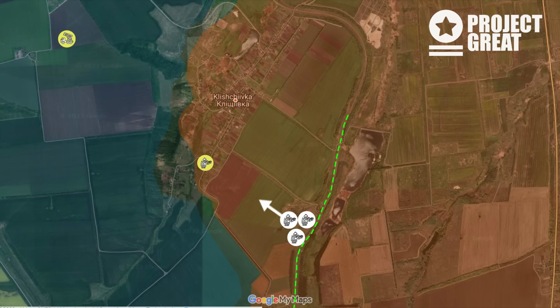So recently, Russian forces launched a counterattack from this road, with support of one T-90 tank and 2 BMPs. In fact, they shared a video of this attack. It turned out to be a very successful and effective operation.